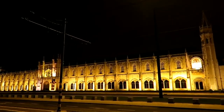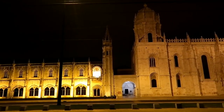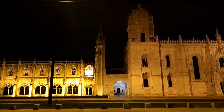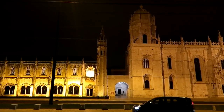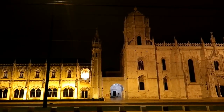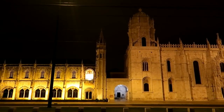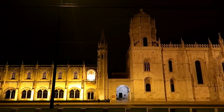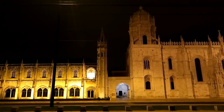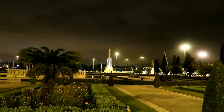They actually have a couple of models of recreations of the boats that Magellan and Vasco da Gama both took. So if I have time on this trip, I will pop in there because I'd like to see what those boats consisted of or what they even look like, because to think of them being on those long journeys, I can only imagine.